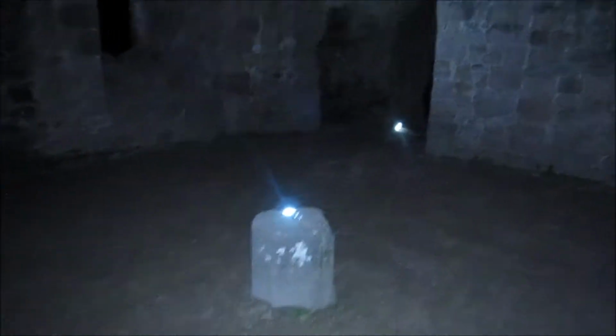Oh, it's gone off again. Why did that go off? I don't know. You're not even near it. I'm not even near that, am I? No. And the light's gone off. That motion sensor needs light to work. So the theory is, if someone walks past, sets the light off, sets the motion sensor off.